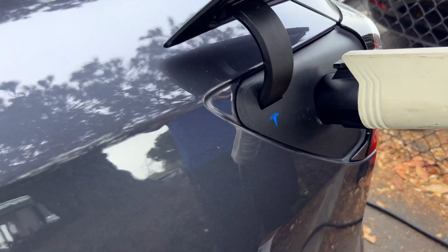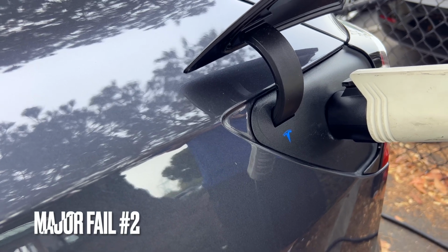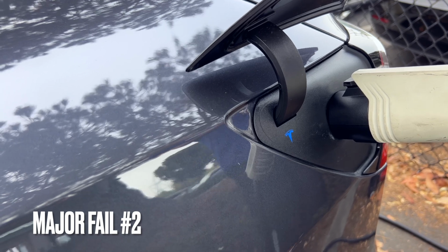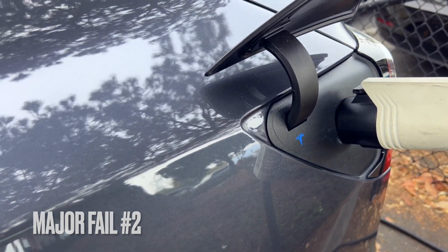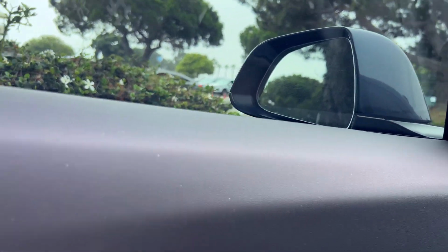Blue. Please charge, please charge, please charge. Do we have to push a button? Is there a button there? It says charging equipment not ready. Didn't you have that last time?